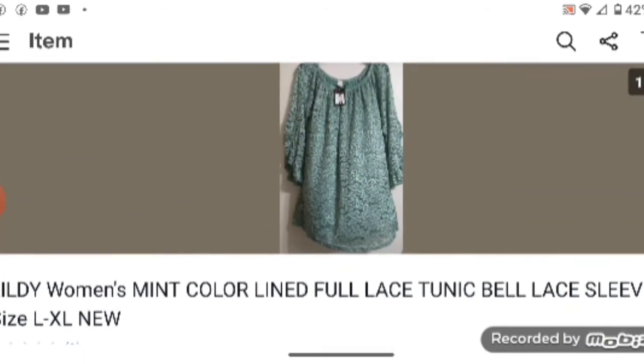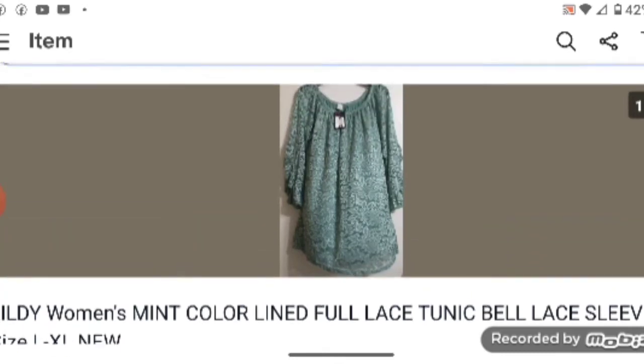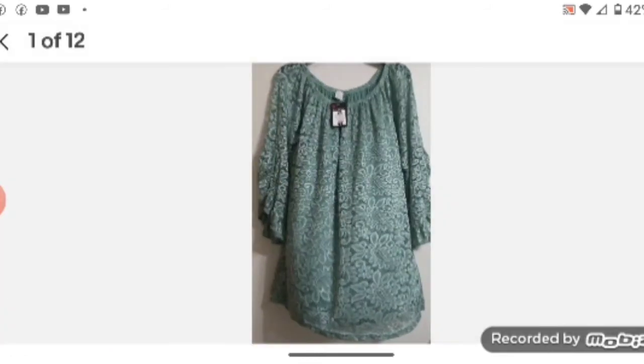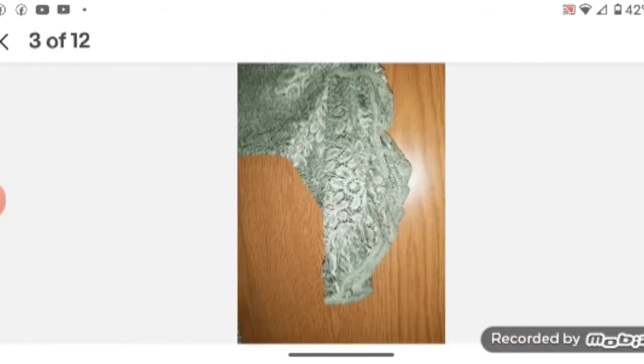Okay, so here we are. This is a really cool women's top, a tunic with bell sleeves. It had lace on the outside, and it was lined on the inside with cotton. This was a purchase I made for myself, and I ended up not really liking the way it fit, so I decided to list it, and it sold. I was able to get my money back and make a little bit in the process. Let's see if it shows those sleeves.